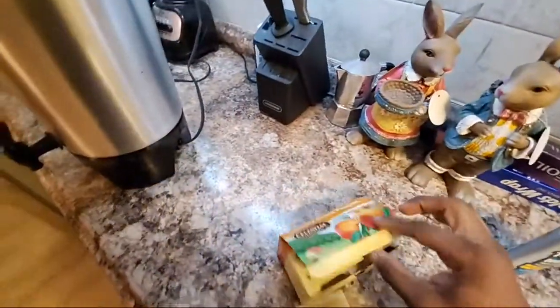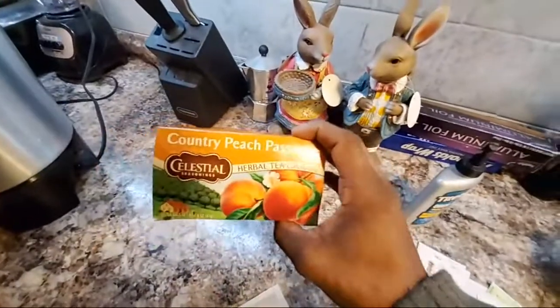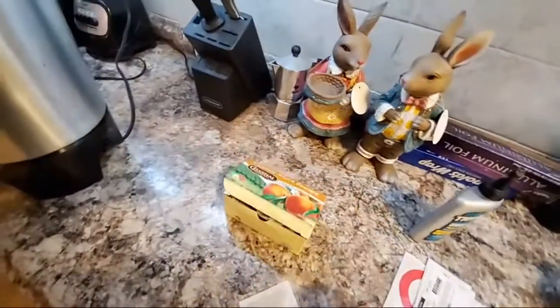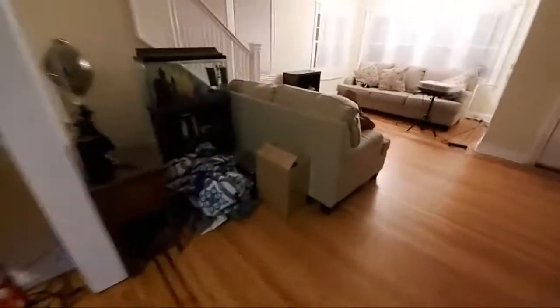I'm gonna tell you what gets me through the morning. This right here, I freaking love this stuff. I drink boxes and boxes of this tea. I love this tea so much. Here we go. Let's see where Mr. Bird misplaced his teacup again. That could literally be a video game right there. Mr. Bird's teacup. Try to search the house and see where I had it.